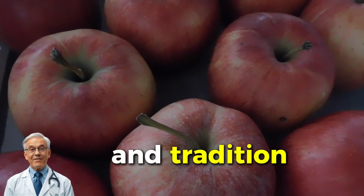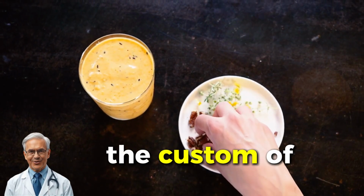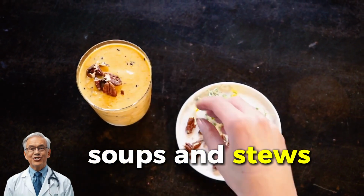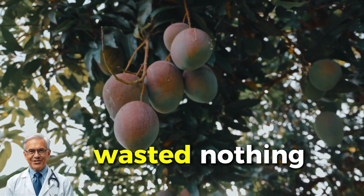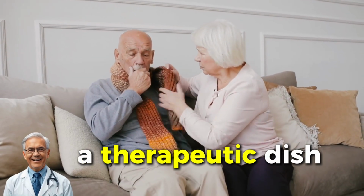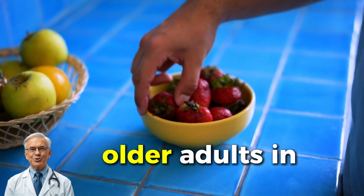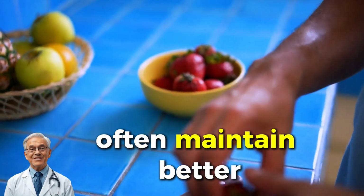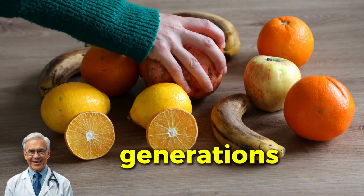Beyond science, there is culture and tradition. Many immigrant families who settled in America brought with them the custom of simmering tendons into soups and stews. What was once considered humble food for those who wasted nothing has become, in light of research, a therapeutic dish. In cities like New York and San Francisco, older adults in these communities often maintain better joint flexibility, supported by food practices passed down through generations.